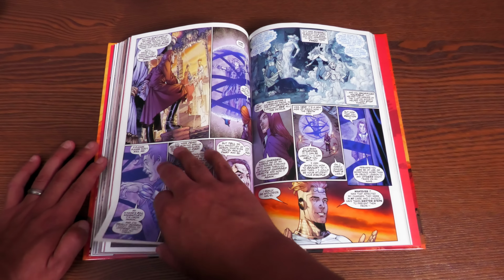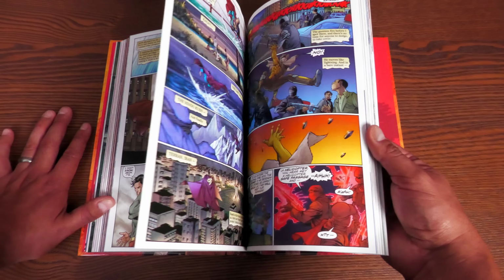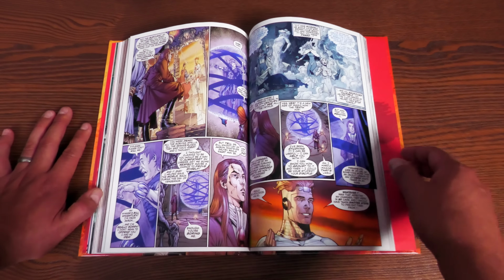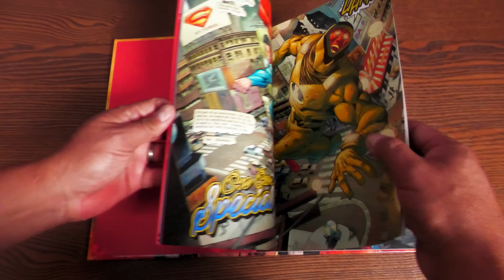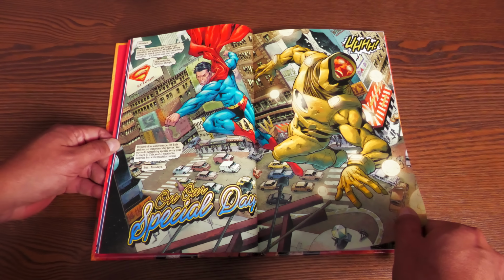So they do show up through these pages. So it's a bigger event than just Superman. But the biggest selling point to me was, and always will be, this amazing artwork. I'm such a fan of this classic art. I mean, even from the opening pages, the colors and the line work and the layout.